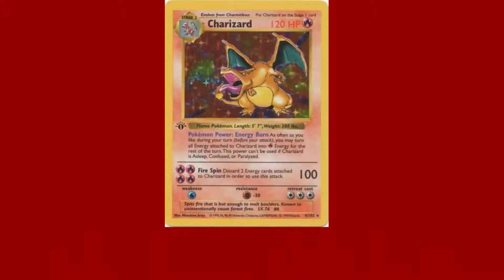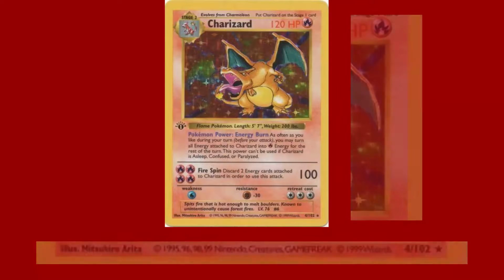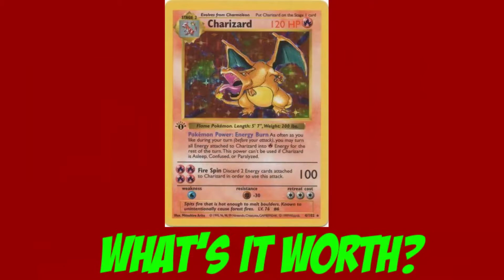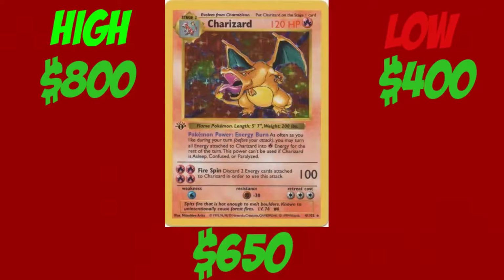The way to tell if you have this one is the Shadowless border and misprint typing on the bottom. The difference between this card and the last card is that this one has the first edition stamp, and this one is everywhere when it comes to price. The one thing that seems to be consistent about this card is that it's pricey. This card typically sells for around $650, on the low end $400, and on the high end $800.